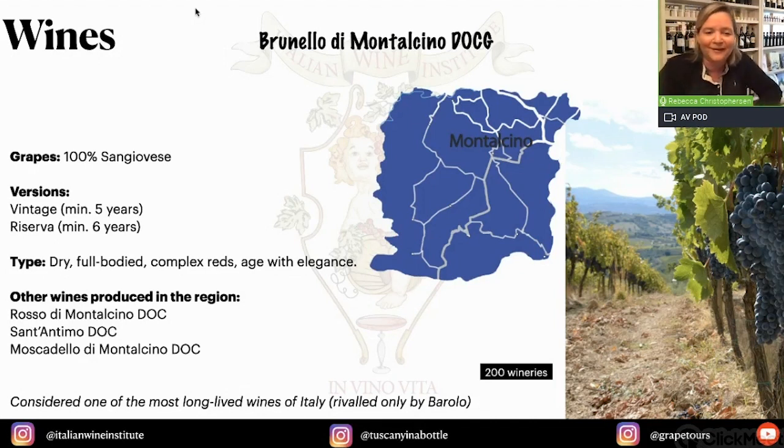Nobody's gonna call it infanticide. But if you have patience, you will be rewarded. Usually the best time to drink a Brunello is after 10 years of aging from harvest. So possibly be patient.